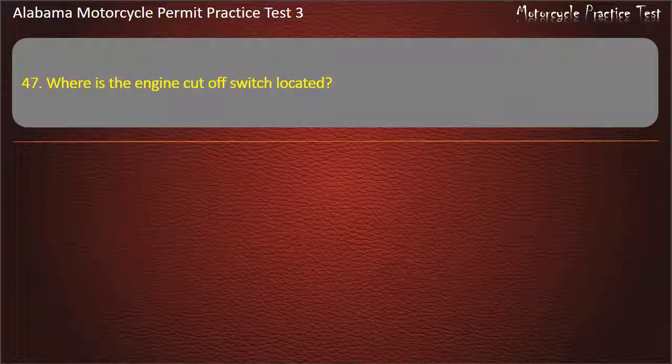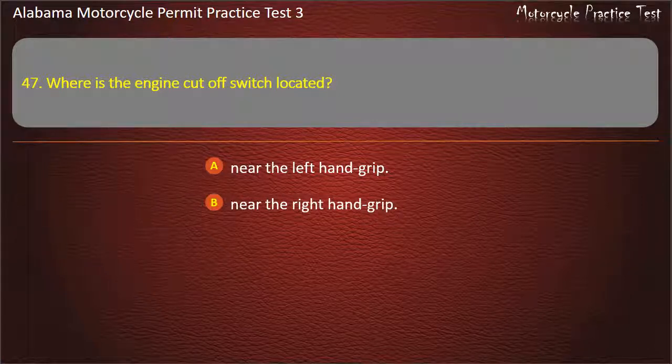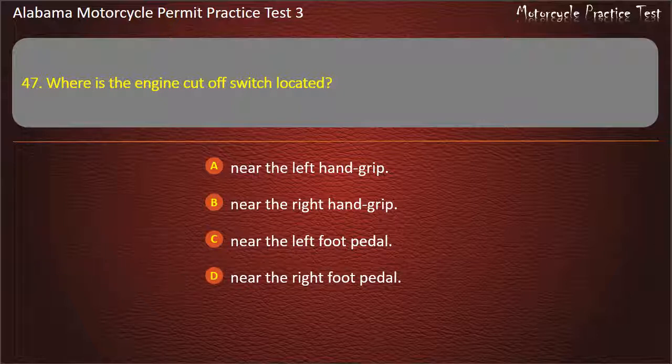Question 47. Where is the engine cut-off switch located? Near the left hand grip. Near the right hand grip. Near the left foot pedal. Near the right foot pedal. Answer. Near the right hand grip.